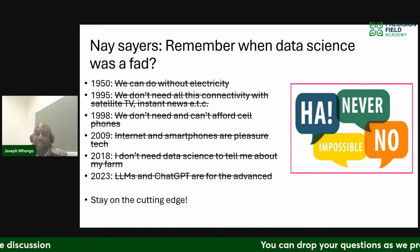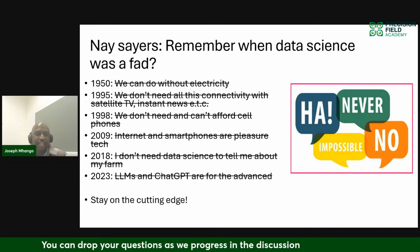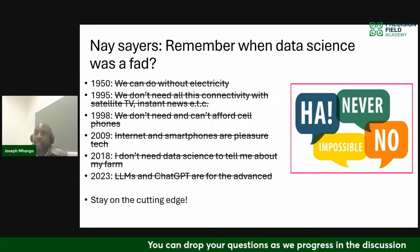In the 90s, there must have been somebody who would have said, we don't need all this connectivity with satellite TV and DSTV and instant news and all of that. I can do with my good old radio. But now everybody has a TV.